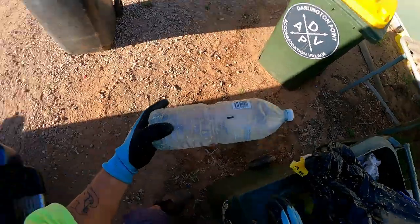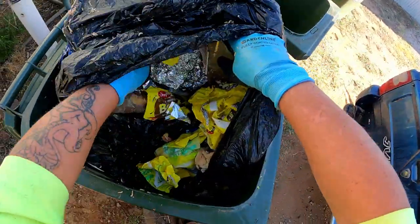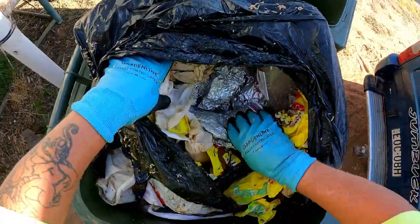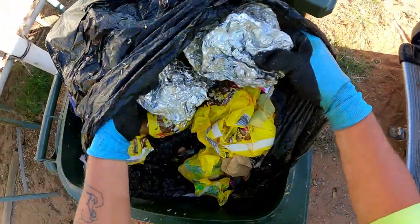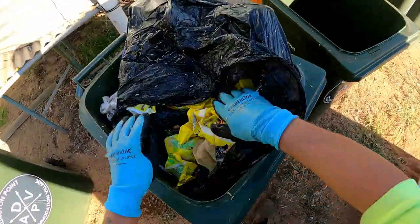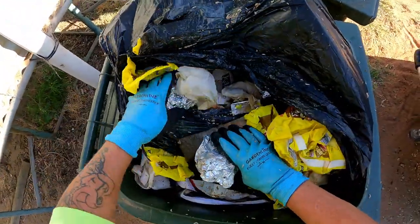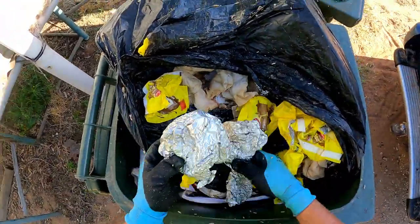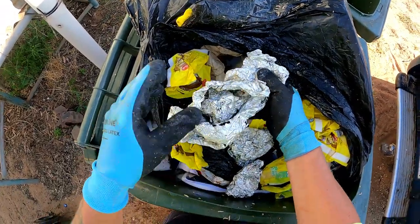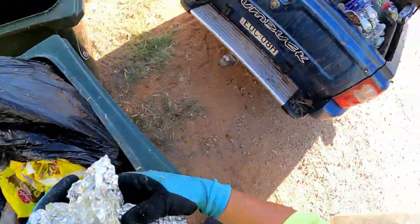I'm not gonna go through them. That's it. Do a good deed. Oh, look at all the elf oil. Take all that. Take all that elf oil. Better find out if there's anything in it first. No, you're good. It's all empty.